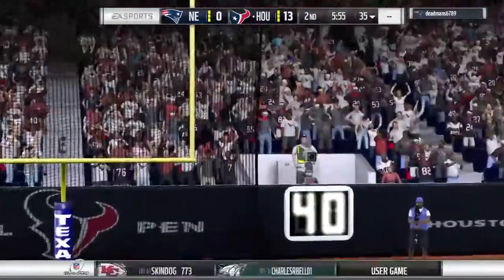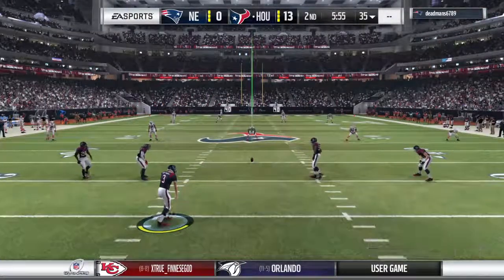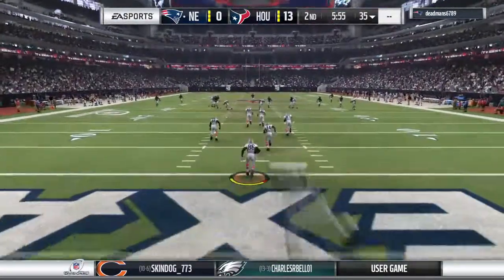And this is no good. Missed the PAT, so they fail to connect, and this remains a 13-0 game. So here's the kickoff now as they'll get it again following that fumble return for a score. That'll be taken in the end zone.